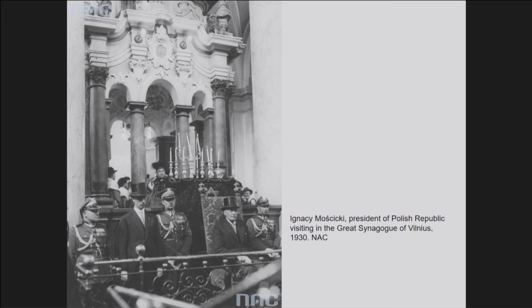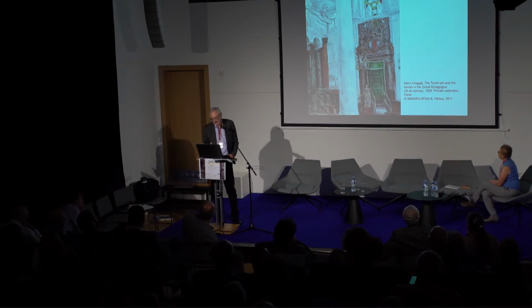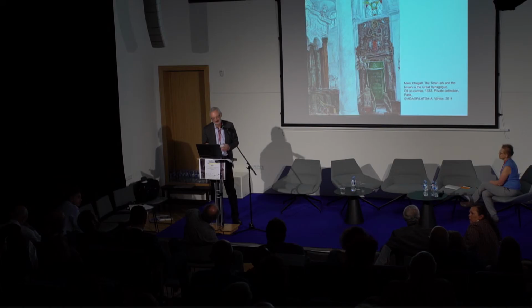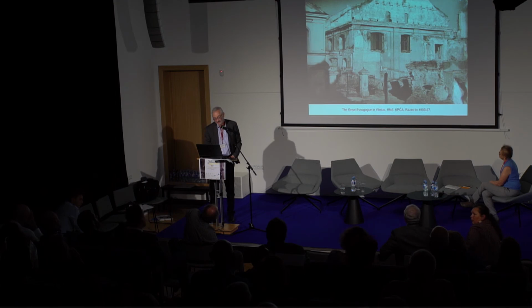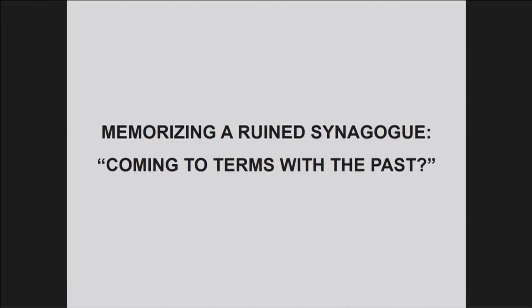And of course, as a place of memory, as an important monument, it was used for producing decorum for the present, not for the past, in visits of official persons of the Polish Republic. And also Chagall painted this interior as a recognized modern artist, but he did it mostly realistically, and it also borrows some glory from the synagogue and lends some glory of the artist to the synagogue in our eyes. But it was ruined, as you know, and it ceased to be a monument. It became a place of memory alone.